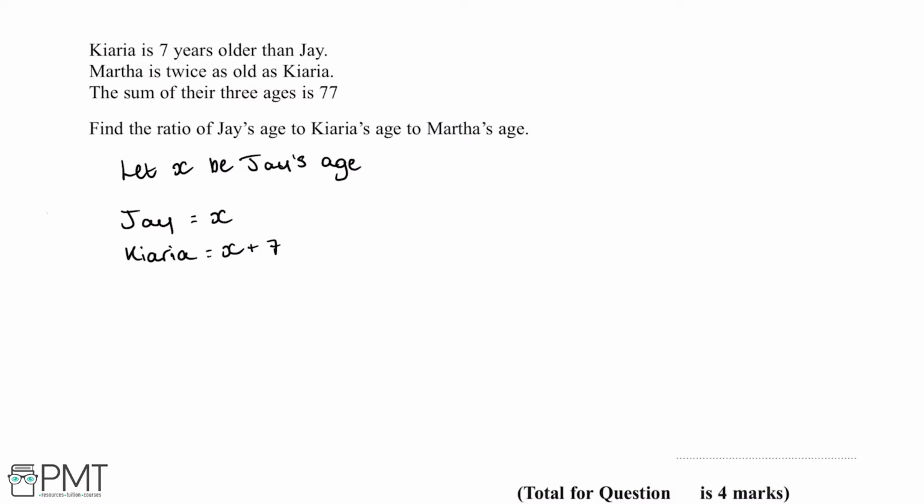Now Martha is twice as old as Kyria. So that means Martha will be 2 times by x plus 7 years old. And if we multiply out these brackets, we get 2x plus 14 years old. This is where your first mark will come from.